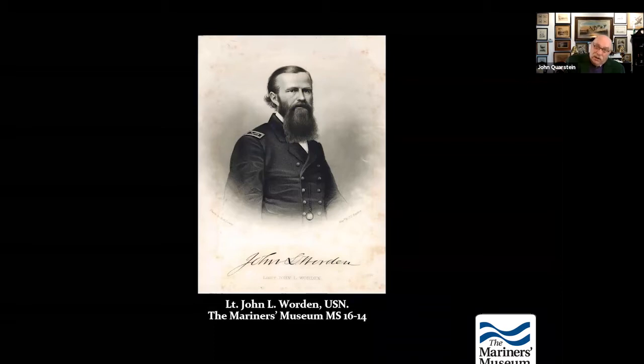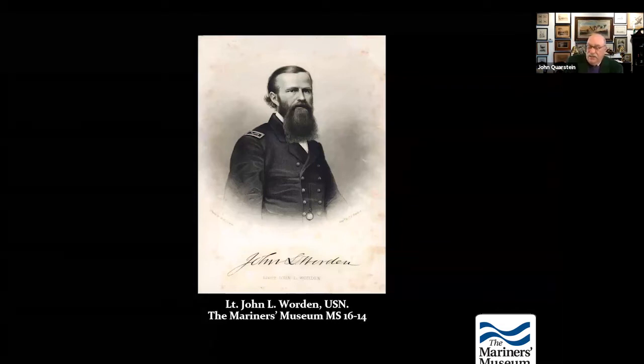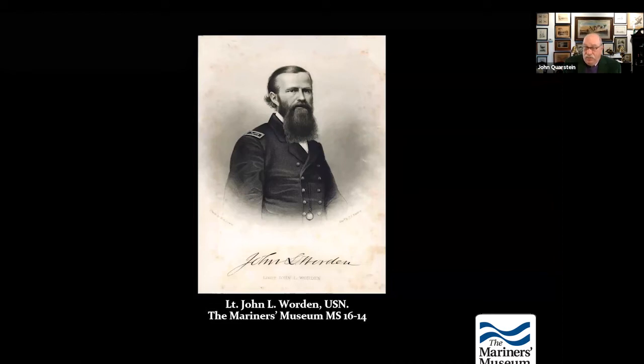So Fort McAllister is guarding two important resources for the Confederates: a railroad bridge and the Nashville. Also, if the Federals can get up past that railroad bridge, they are going to be able to attack Savannah from the west. And so that's very, very critical. So Worden has a big job.